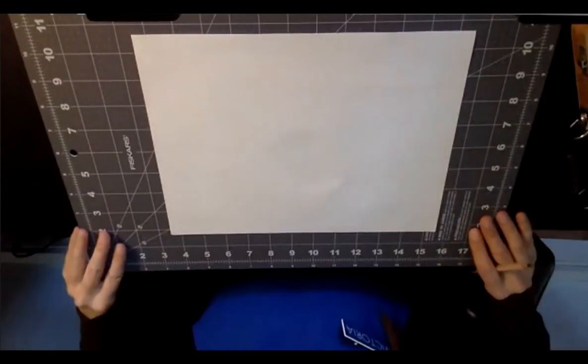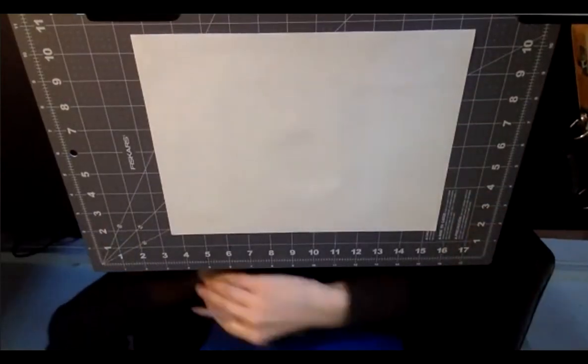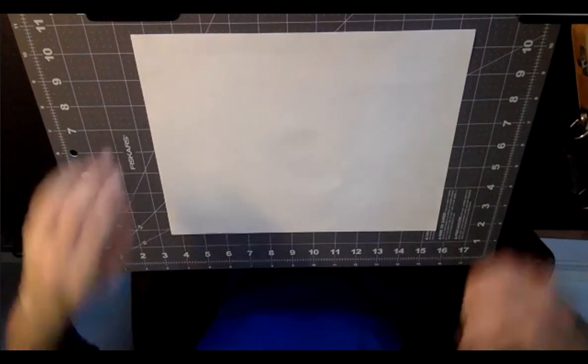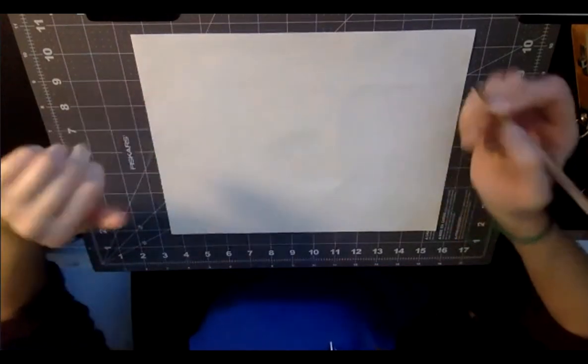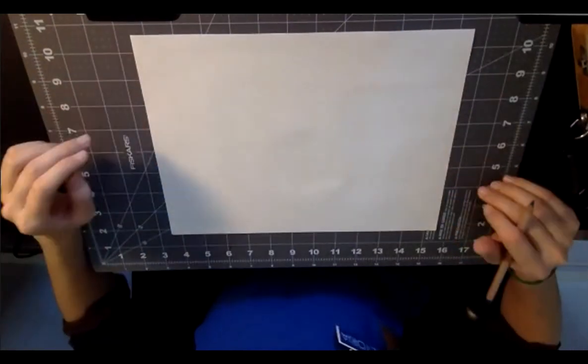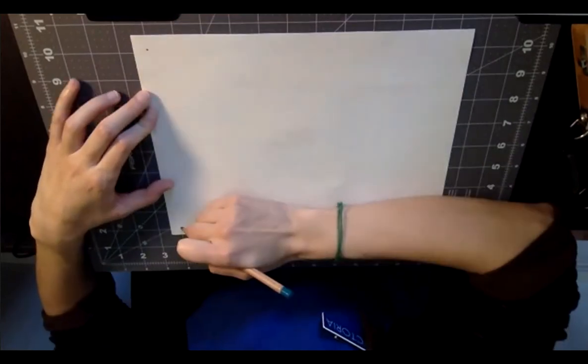I am going to draw one of these. I'm going to show you how I make my own study of a bird. Watch my demonstration first, and then you can go on the All About Birds website and choose your own bird to draw.